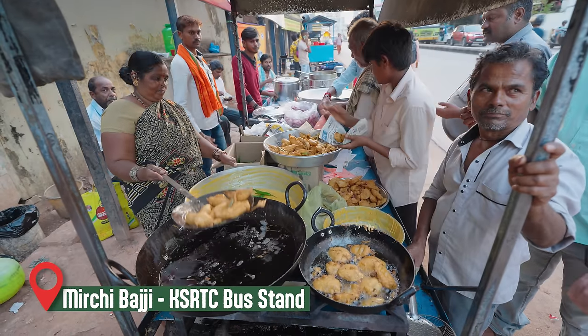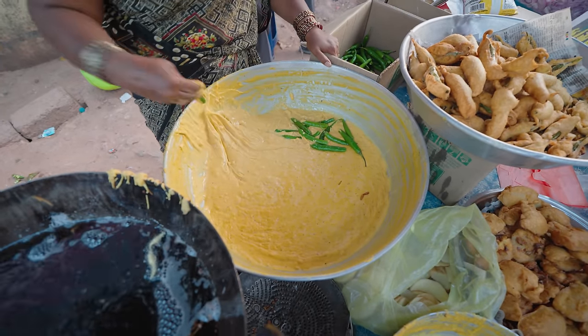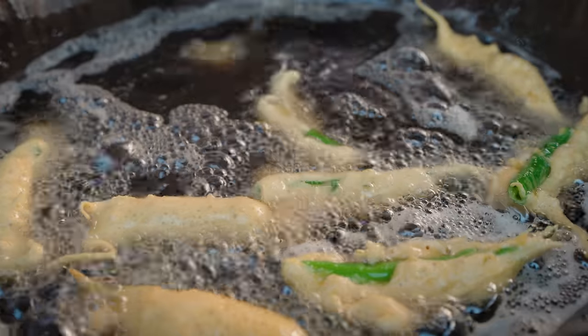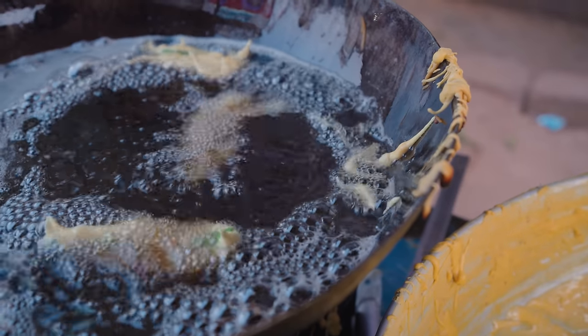Yeah, this is the place. Next up, we're trying a very popular street food stall on the side of the road in the evening. They're well known for their Mirchi Bajji, where she takes the green chilies, puts them into the batter, and then deep fries them. And that's what everyone is here for. That's their top seller, although they have a few other things as well. But fried crispy green chilies, that smells so good.